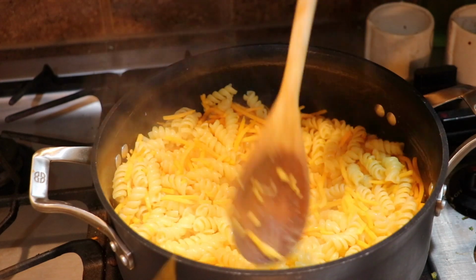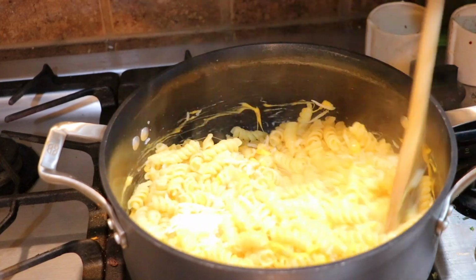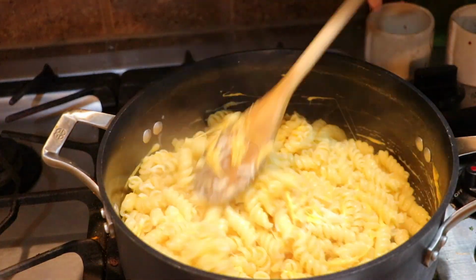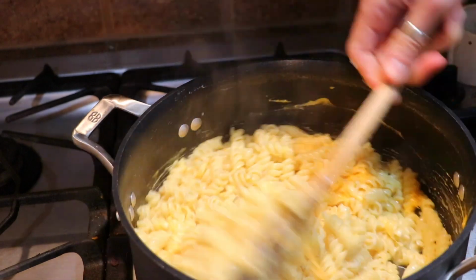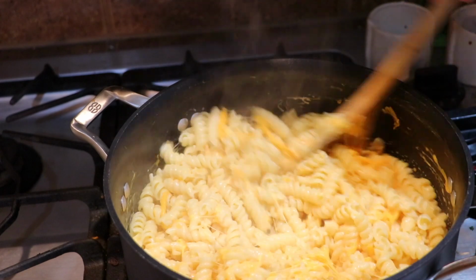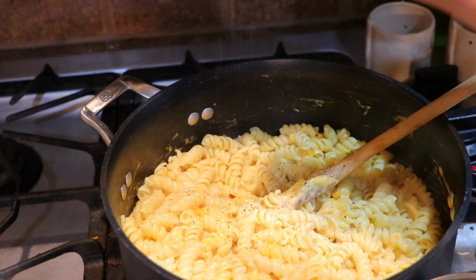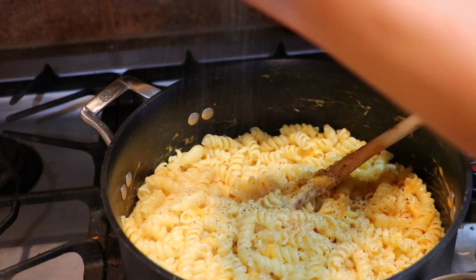Now you can make this as cheesy as you want. You can add tons and tons of cheese, or you can do less cheese. I actually would have added more cheese if I wasn't trying to conserve my cheese, because we were actually running out and I didn't want to have to go to the store, obviously for isolation purposes. So you're just going to add cheese and then add more milk and then add more cheese and then add more milk until you have a nice creamy kind of cheesy sauce.